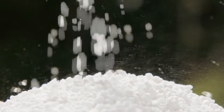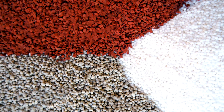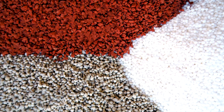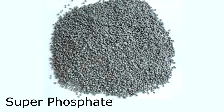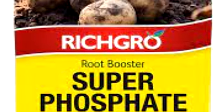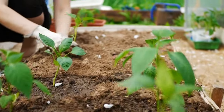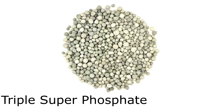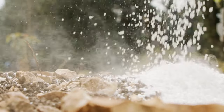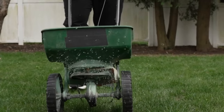Inorganic sources of phosphorus include superphosphate and triple superphosphate. Superphosphate has a 0-20-0 NPK and triple superphosphate has a 0-45-0 NPK analysis. Superphosphate is treated with sulfuric acid to make it fast-acting and supplies sulfur and calcium. It lasts about 1 season in the soil. The recommended application rate is 1 to 2 pounds for average soil and 2 to 3 pounds for soil deficient in phosphorus. Triple superphosphate is a concentrated form of superphosphate that increases soil acidity and supplies almost no sulfur. It lasts 1 season on average in the soil, and the recommended application rate is 0.5 pound for 100 square feet or 1 pound for 100 square feet for soil deficient in phosphorus.